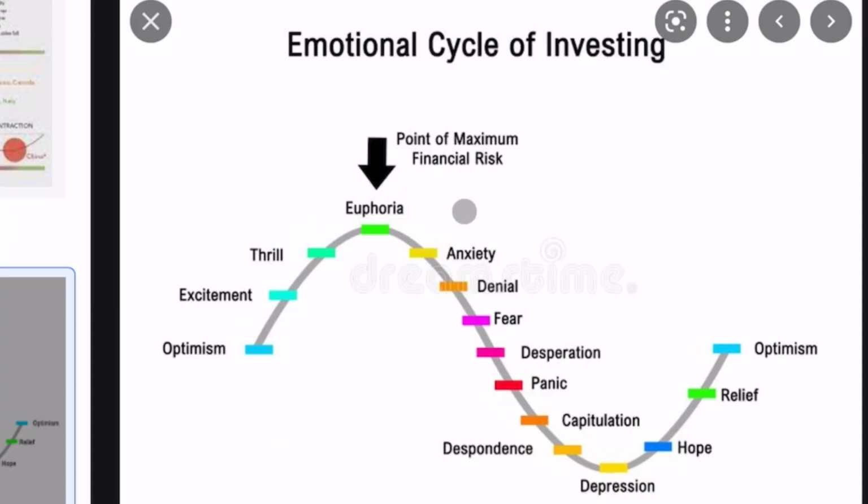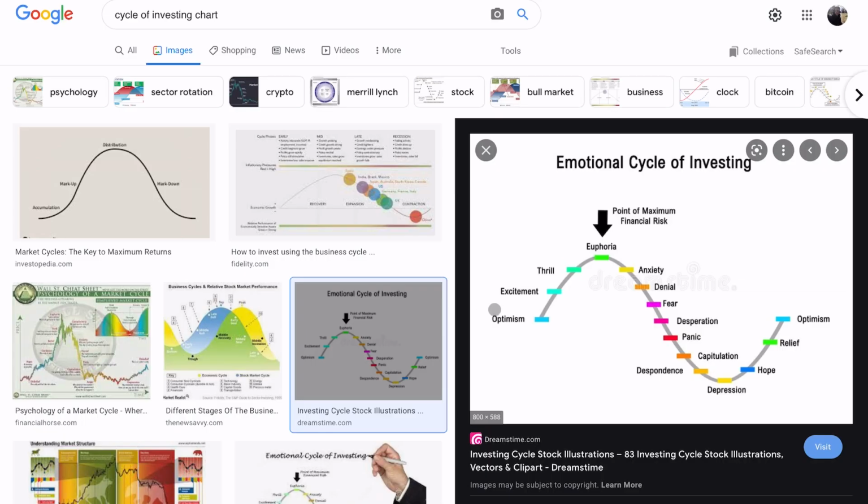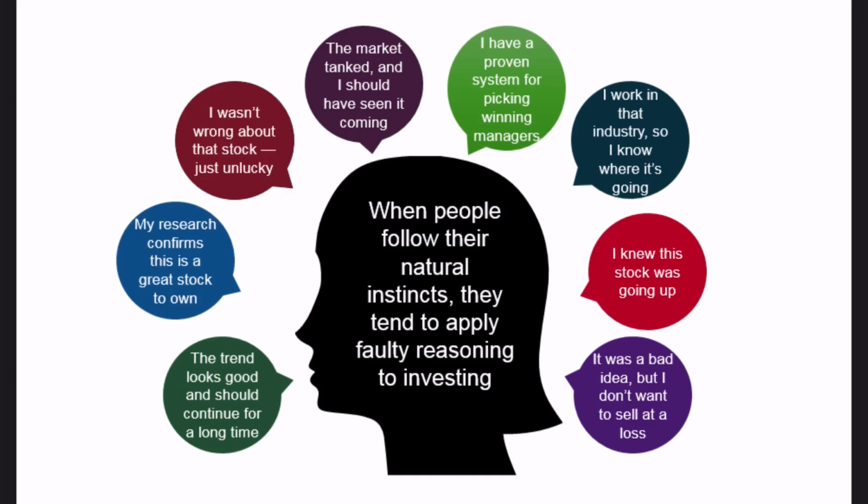So this illustrates some of those emotions. We have optimism, euphoria, fear, depression, panic. These are all things that will happen as you invest. So one, it's important to understand how humans react to things and our emotions, and two, to preemptively protect your portfolio from yourself. I would go as far as saying that what makes an investor exceptional and better than their peers is their ability to understand how the human brain works and use it to their advantage.